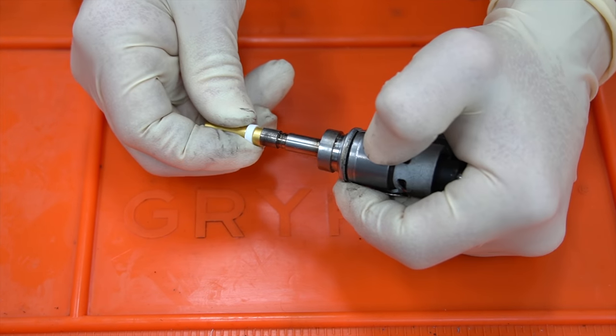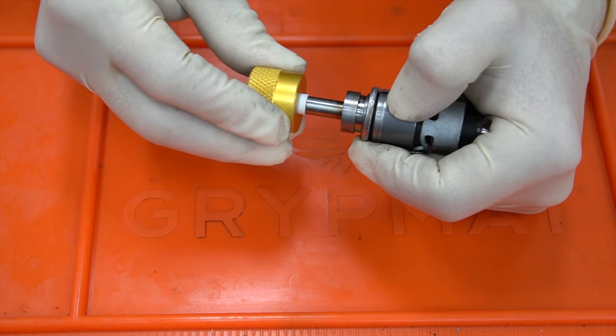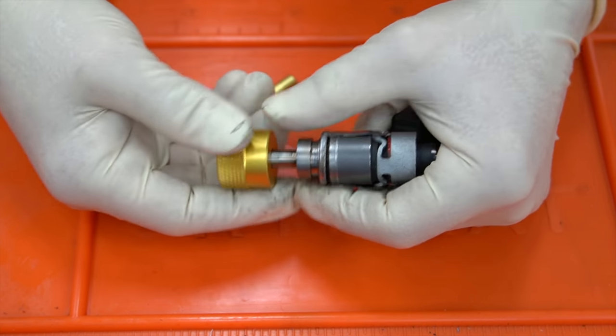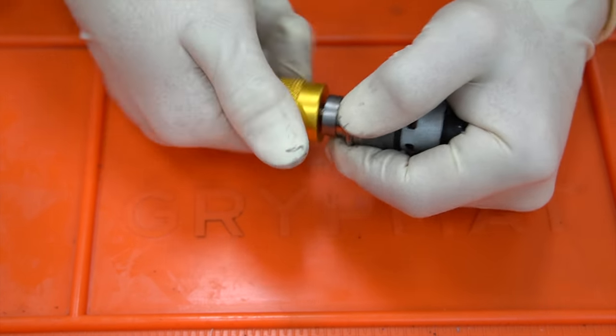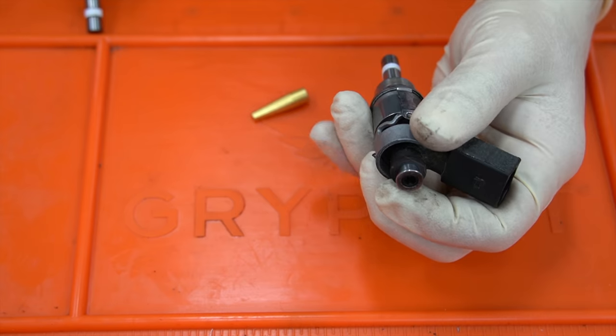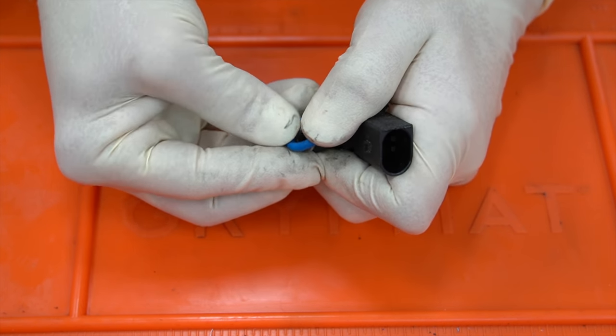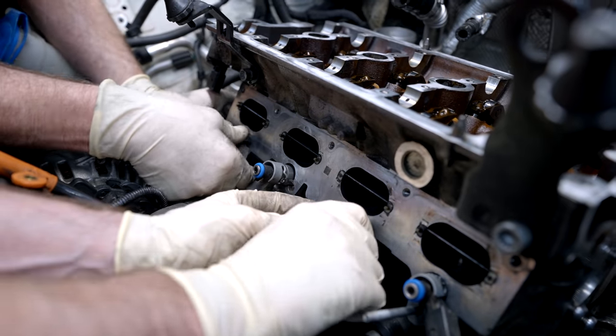Before installing our S3 injectors, I'm going to go ahead and reseal them. The seal at the bottom of the injector where it goes into the cylinder head does require a special tool kit in order to properly install it. The seals need to be formed to the injector. On the fuel rail side, it's just a simple seal that slides right on. And now we can go ahead and install those fuel injectors.